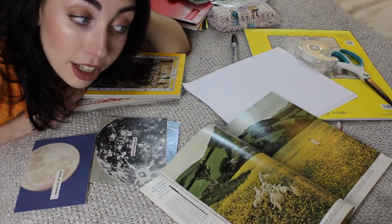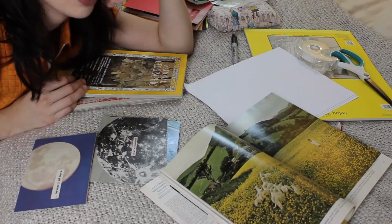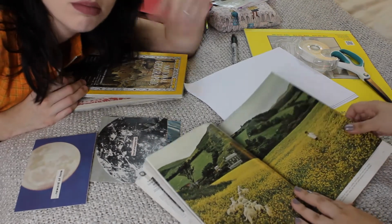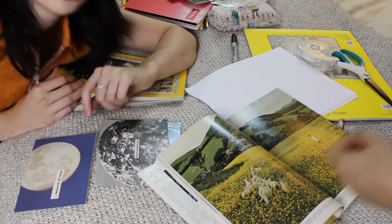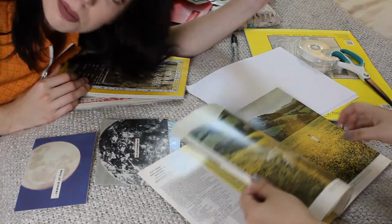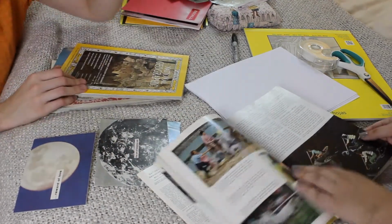I was just going to say that National Geographics are everywhere. Go to your local thrift store. If not National Geographic, they'll have old books and things that you can cut up.